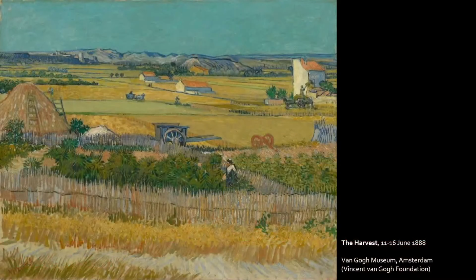So, on 19 February 1888, Vincent van Gogh left Paris by train. After a journey of a day and a night, he arrived in Provence in the south of France. In a letter to his brother Theo, he described the landscape of Arles as flat, with mountains in the background of the most delicate lilac.